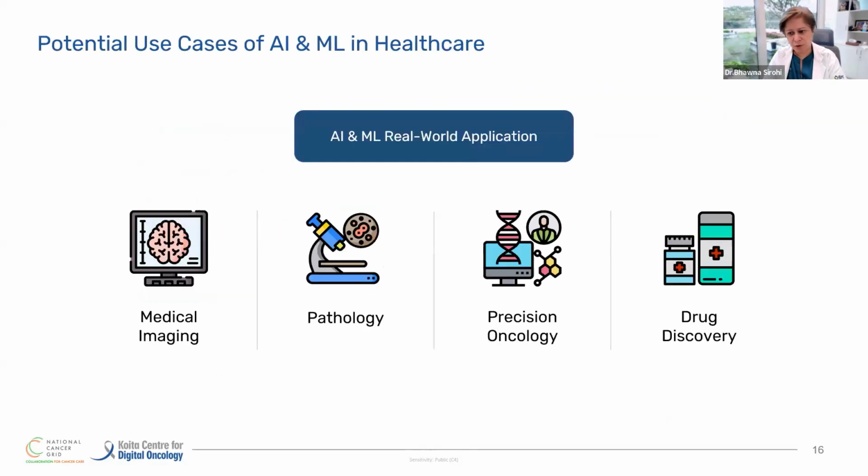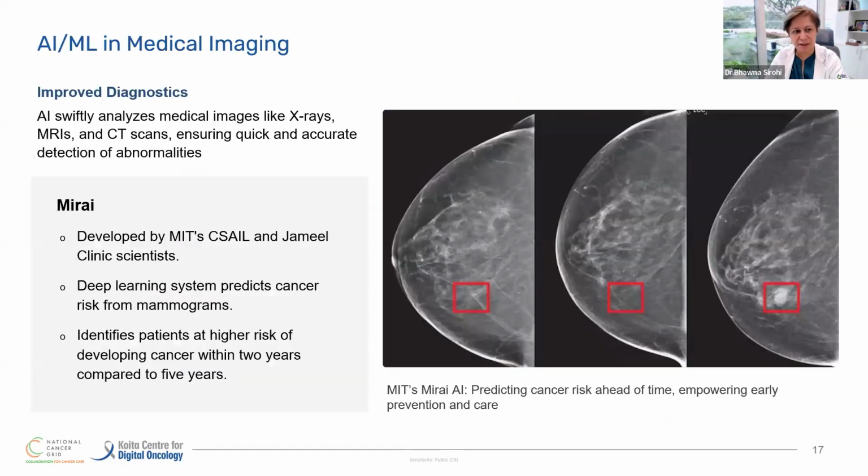Potential uses, of course, you will all know about medical imaging. There are a lot of apps. There is this Grok app. I'll talk about another one, pathology, precision oncology, and drug discovery. If we look at medical imaging, there is this Mirai app, which is developed by these MIT, CSAIL, and Jameel clinical scientists. It does predict cancer risk from mammogram.